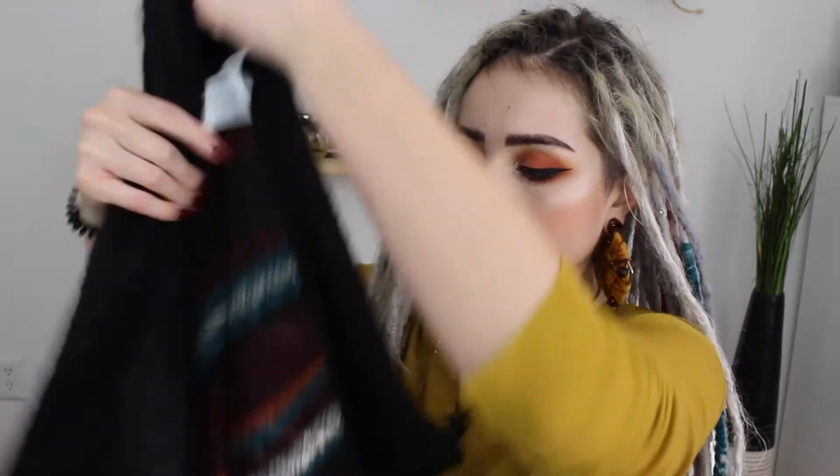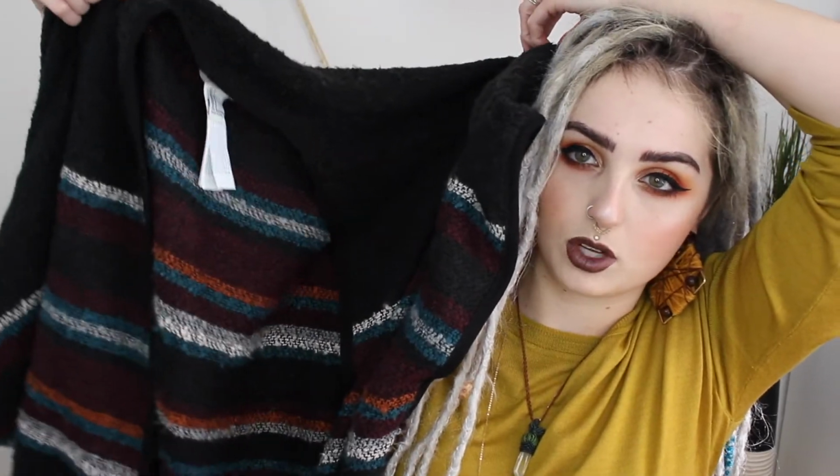And I found this kimono thing. It's a really thick wool kind of texture, and it's got a suede edging on it. It's like an oversized rectangle thing that just drapes over you.